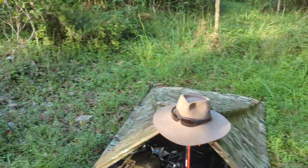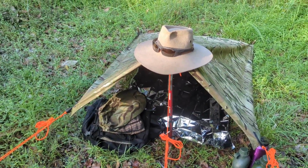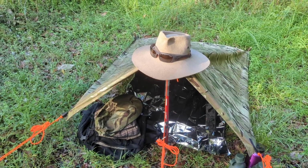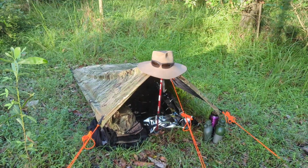But hopefully it rains tonight, because there's not really much point in trying out a shelter if there's nothing to shelter from, is there? On the whole though, pretty happy with that setup. Should be nice and cozy.